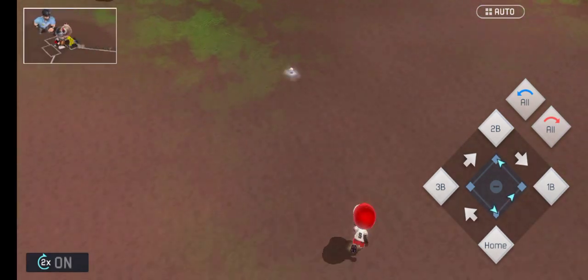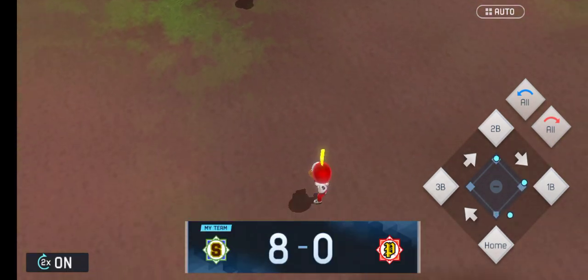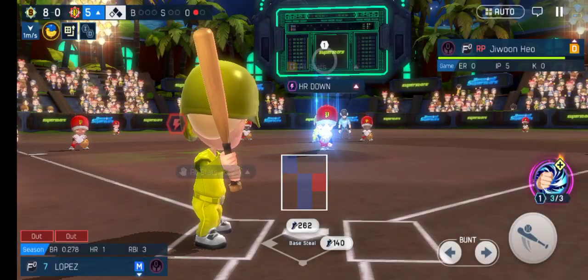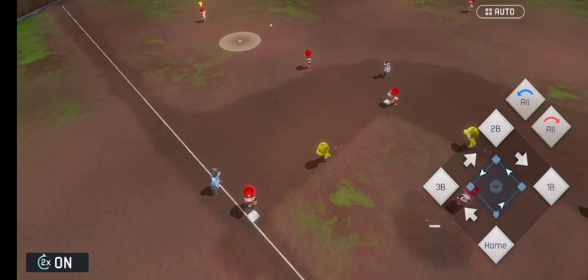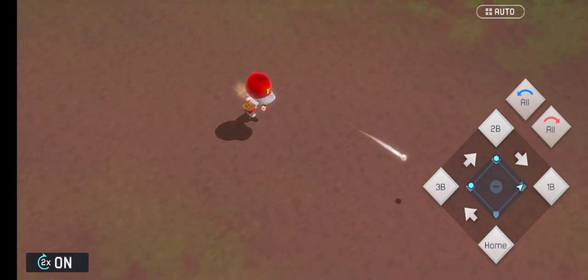Play. Deep center field. A clean drive. That's a hit for sure. The visiting team is looking sharp. The hitter will be looking to get on base. A base hit.